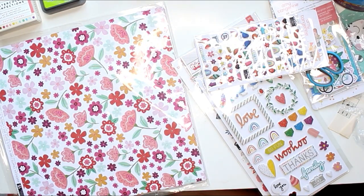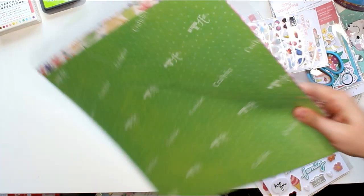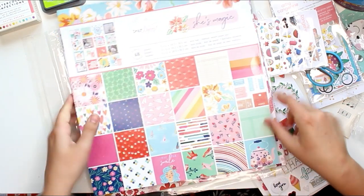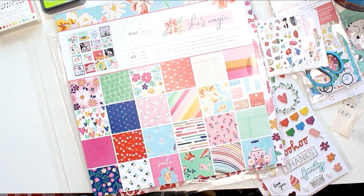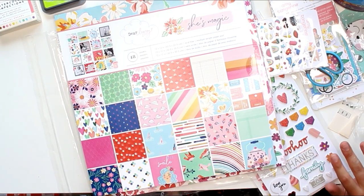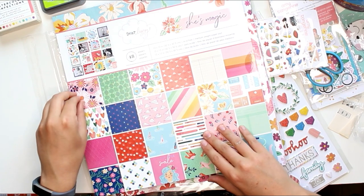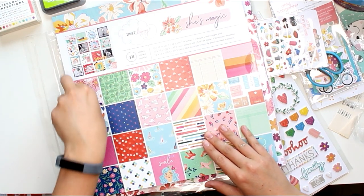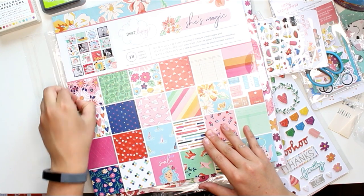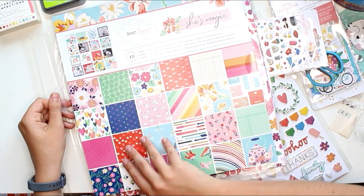That's the last thing I got apart from the papers. So I got this whole pack of papers, and I got this, which is my favorite part. This is another collection. I didn't get anything else from it, no stickers, no die cuts, because everything was sold out. This is Dear Lizzie, She's Magic. I mean, not everything was sold out, but I also chose not to get more because I thought I could mesh this quite nicely with other things.